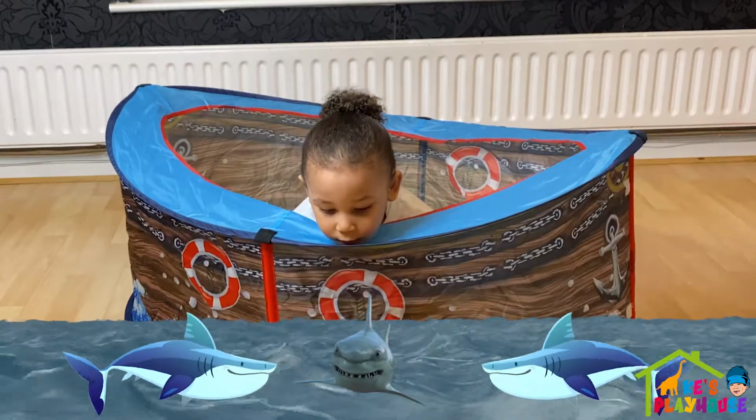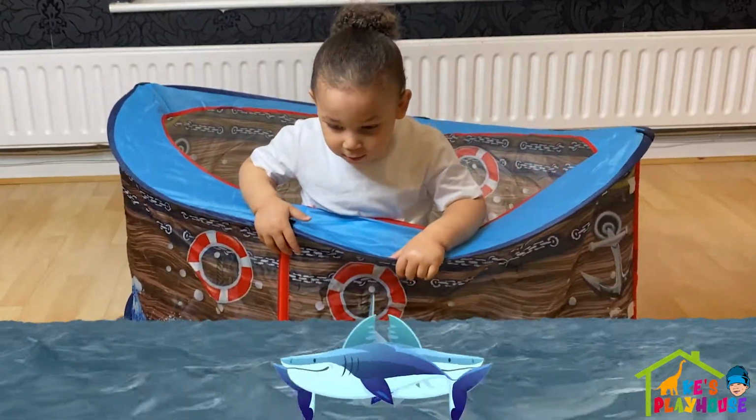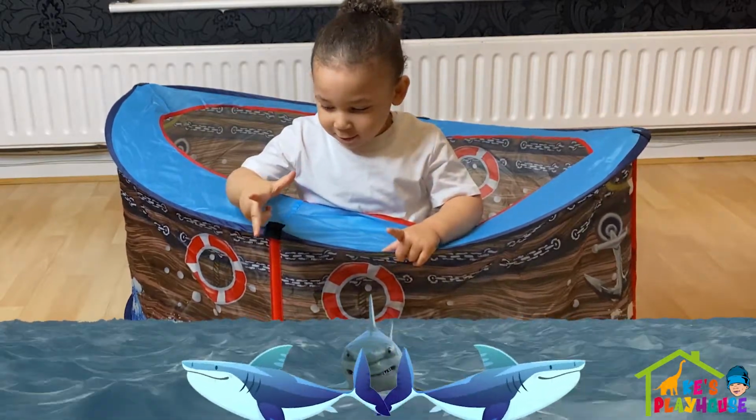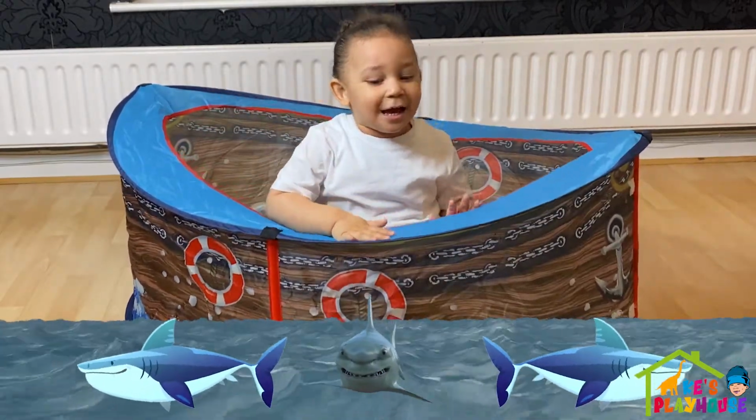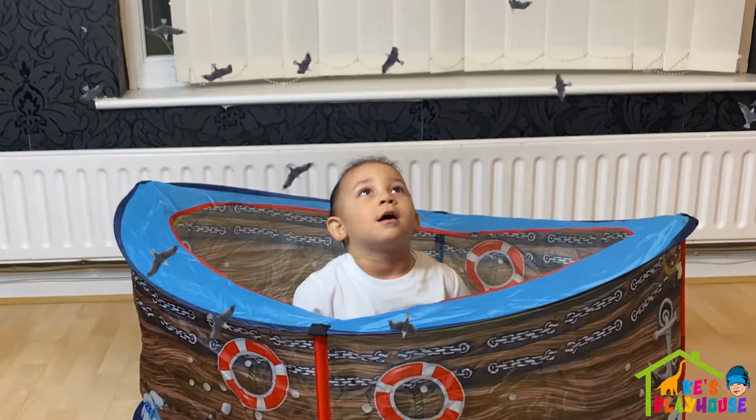Can you see the sharks in the sea? Look at all the sharks. Point to the sharks. There's 3 sharks. Wow. Hey, can you see all the birds in the sky?